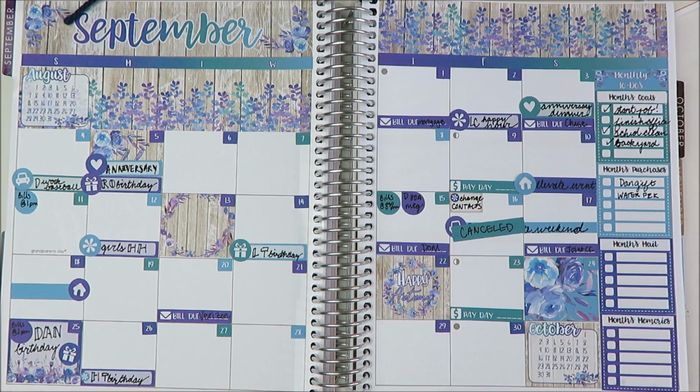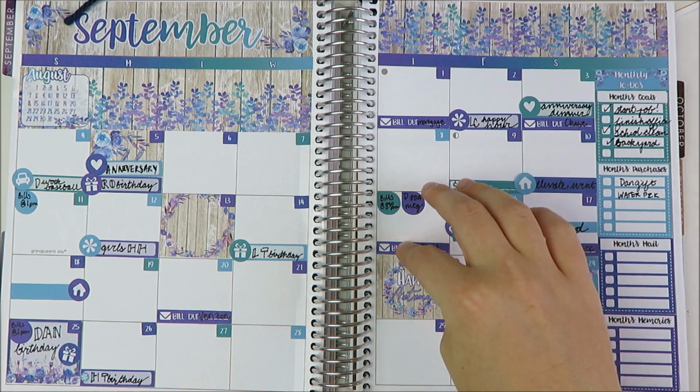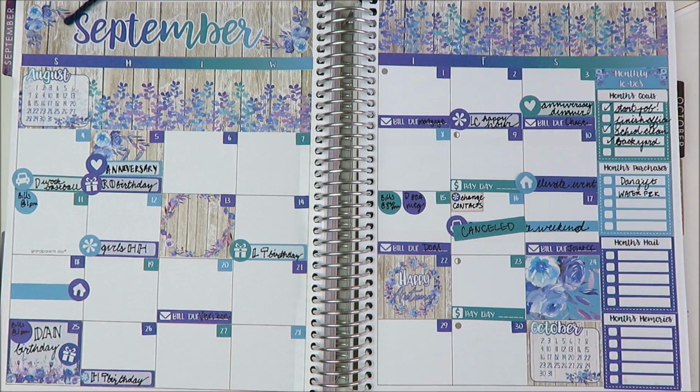I just keep a running list of my bill dues with my husband. We each have bills we're responsible for. Some we pay together, but we are the person that's kind of on point for those. So I have those listed here, the ones that I'm responsible for.